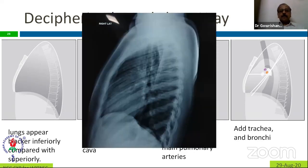So this is a right lateral film, and you are able to see the manubrium sterni anteriorly. You are able to see the vertebral bodies on the other side. You are able to see the heart border, the trachea, and the bronchial orifices too.